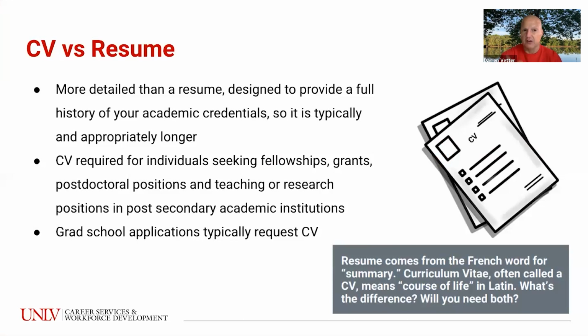Individuals that are seeking fellowships, grants, postdoctoral positions, research positions, so anything academic, use one. But we're also encouraging students in the sciences to build a CV. If you're a biology major or a chemistry major, it's typical that you get involved in so many labs. You might do research with professors. There are things that you get connected to that can really add to a CV.